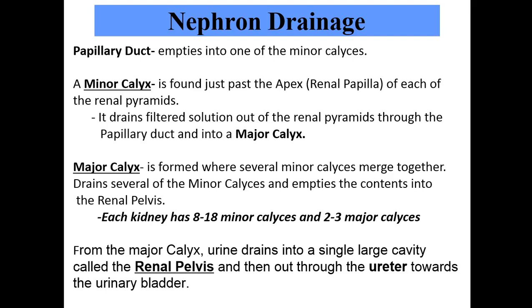So a minor calyx we find just past that renal papilla of each of our renal pyramids. It's going to drain any filtered solution out of the pyramids through the papillary duct and into a major calyx. So our minor calyx is like a little funnel collecting everything that's getting pushed through that papillary duct as it leaves the renal medulla. Our major calyx, this is where we get several minor calyxes all draining together. So each kidney is going to have 8 to 18 minor and just 2 to 3 major calyxes. So we need several minor calyxes to make one major calyx.